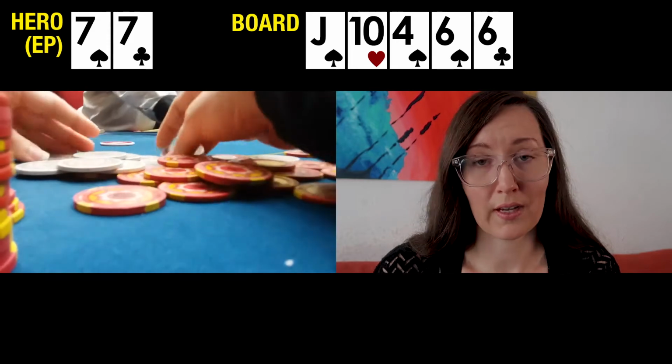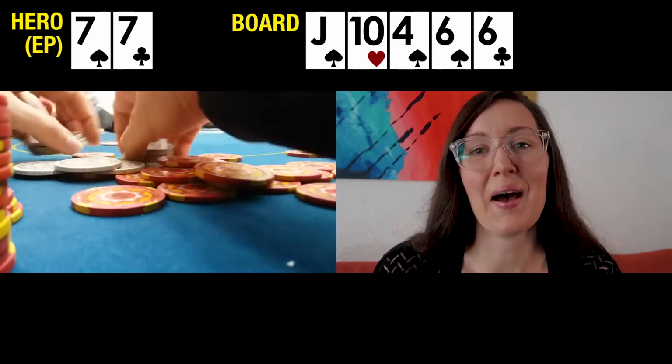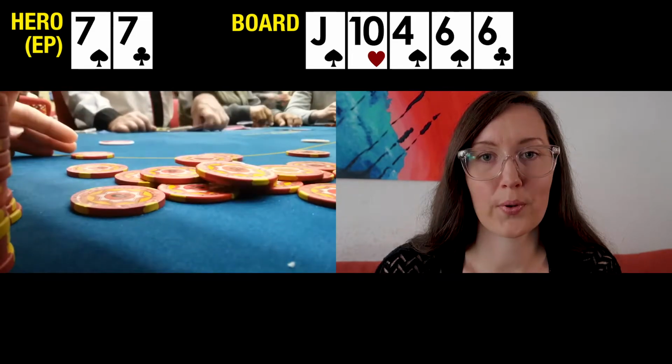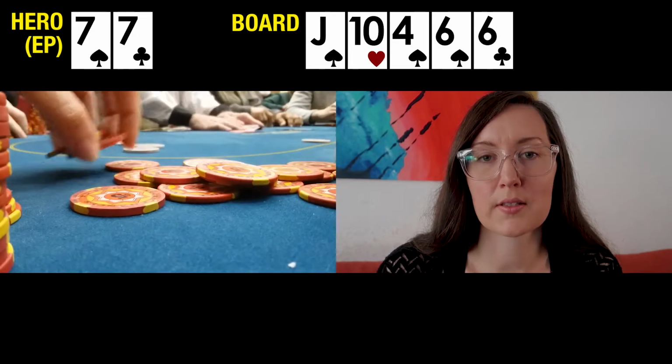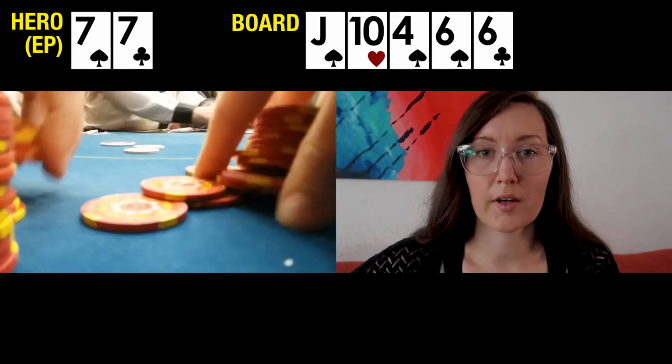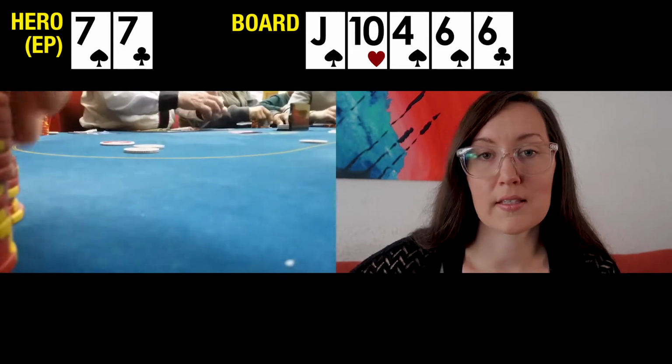I ended up going for value on accident. I was mostly just trying to get to showdown and avoid having to put a bunch of chips into the pot with what seemed like a pretty marginal hand to me. I essentially was just putting out a blocker bet here, and it ended up working out this time.